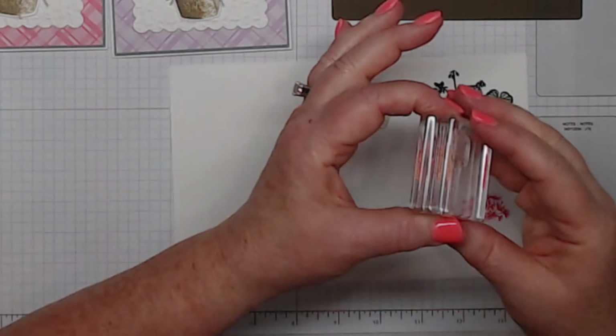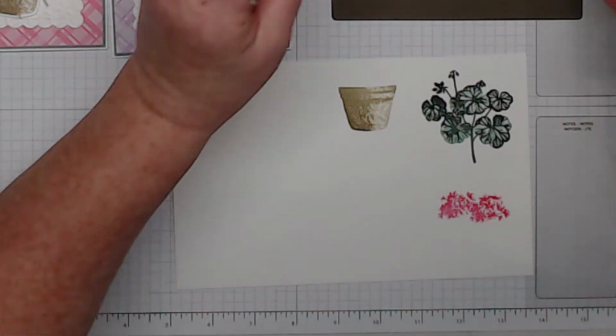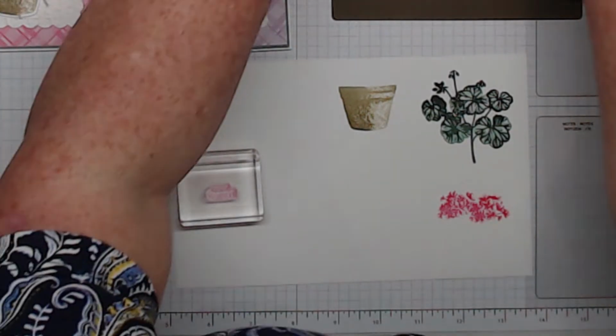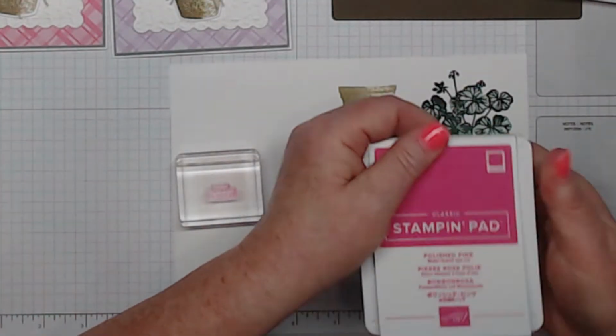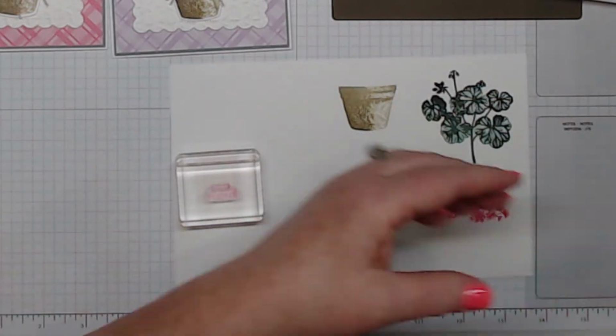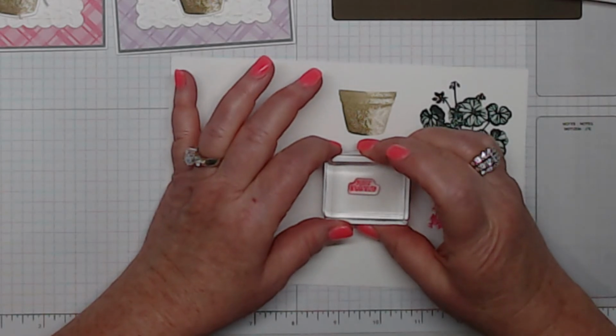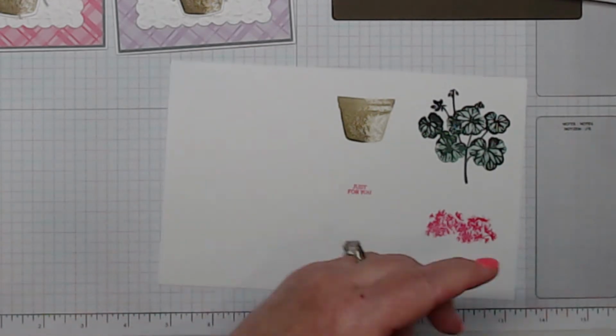Now we need our little sign. So let's just take our papaya. Oh, here's a little secret. Whatever color I did the flowers in is what I'm going to do the words. It was easier to do the words first. So just take your words and put them down. Okay, so just for you.